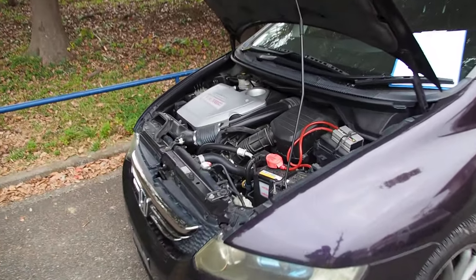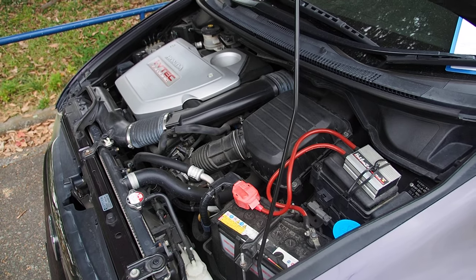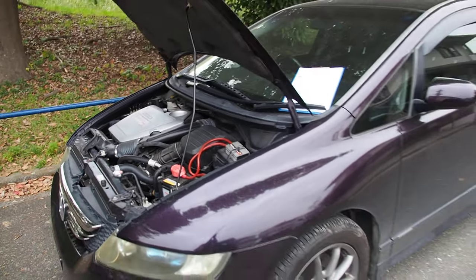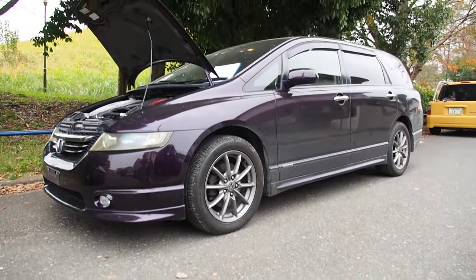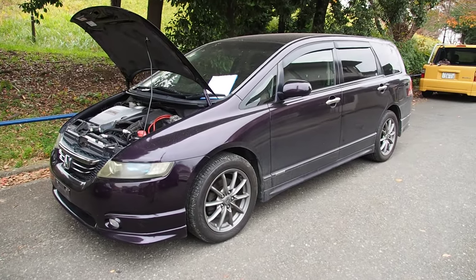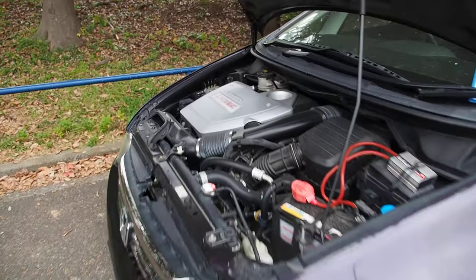Plus, with the 2.4 liter, 200 horsepower-ish engine, you get a nice, peppy, but also fuel-efficient engine. You get the same economy in this as you do out of the 160 horsepower engine that came in the previous generation of the Odyssey, plus much better looks. And here in Japan, these are commonly equipped with 20-inch wheels lowered down really low, and so there's a big tuner community that makes these cars look very sweet, in my opinion.